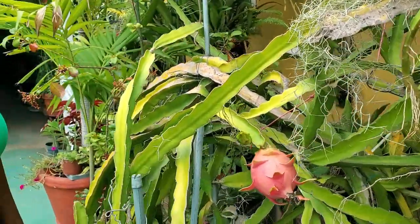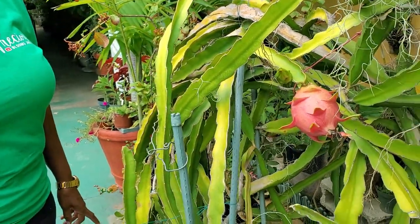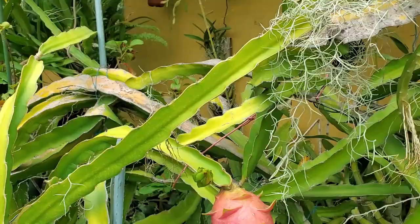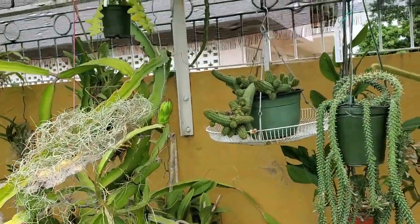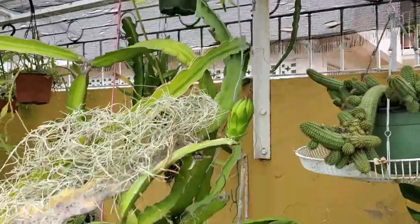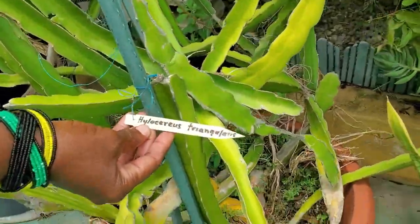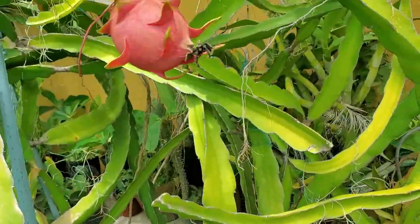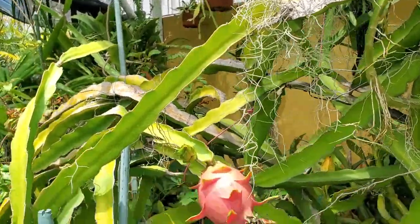As a matter of fact, the fruit is sold here in Kingston at the new supermarket across from the Constant Spring tax office. And it's upward of $1,200 per pound. Per pound? Wow. And it's called a Hylocereus triangularis, AKA the vine dragon fruit. Looks like a triangle, yes, the vine itself. So hence the name triangularis.